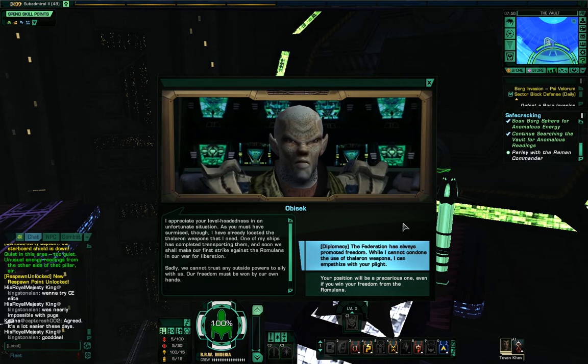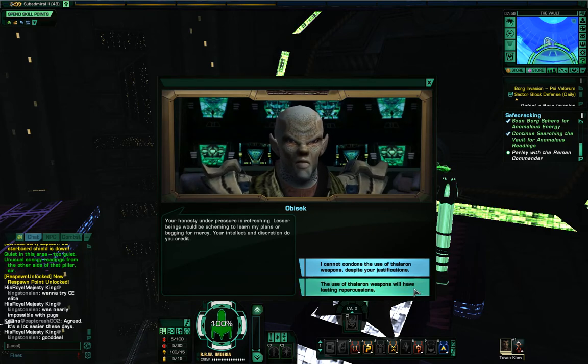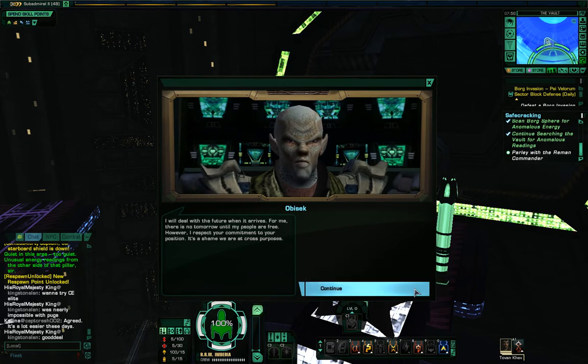The Federation has always promoted freedom. While I cannot condone the use of Thaleron weapons, I can empathize with your plight. The use of Thaleron weapons will have lasting repercussions. I will deal with the future when it arrives. For me, there is no tomorrow until my people are free. However, I respect your commitment to your position. It's a shame we are at cross purposes.